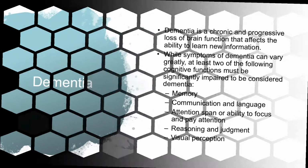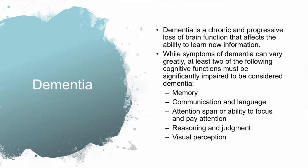Dementia. Dementia is a chronic and progressive loss of brain function that affects the ability to learn new information. While symptoms of dementia can vary greatly, at least two of the following cognitive functions must be significantly impaired to be considered dementia: changes in memory, communication and language, attention span or ability to focus and pay attention, reasoning and judgment, and visual perception.